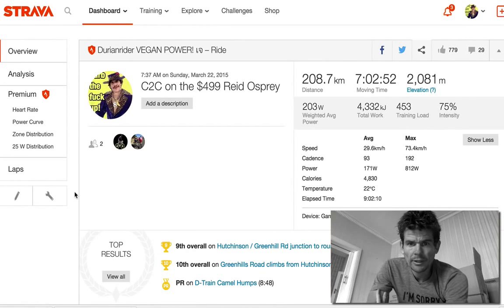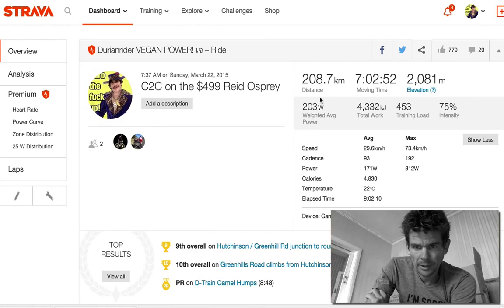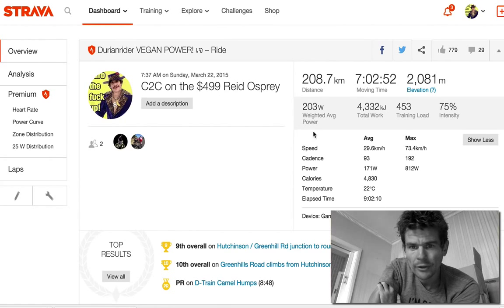So here we have a quick ride review. Did a 208k ride, a little fun ride. Average about 3 watts per kilo for just under 7 hours, 7 hours moving time, on the $490 Reid Osprey, a $500 road bike. I put my power meter on there so I could check out the wattage. It's a decent bike.